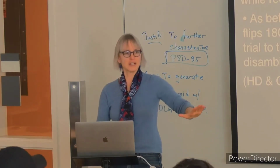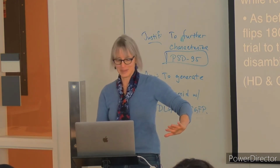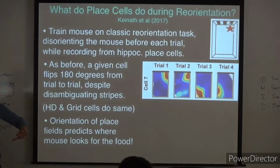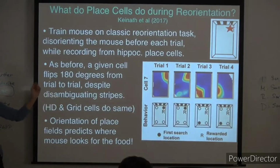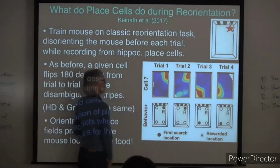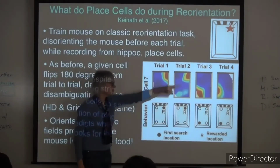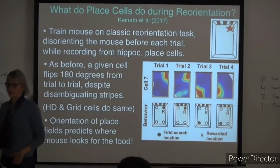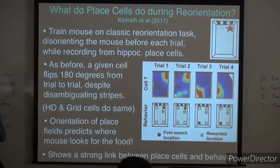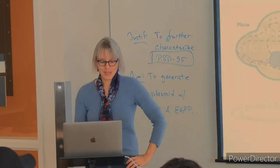And by the way, the head direction cells and the grid cells also flip in the same way, in cahoots with the place cells. But you can tell which corner the animal will go to by looking at what the place cells respond to. When this place cell represents that location, the animal searches first there, and when it flips around, they search in the opposite corner. So all of that shows this really strong link between the place cells and behavior.